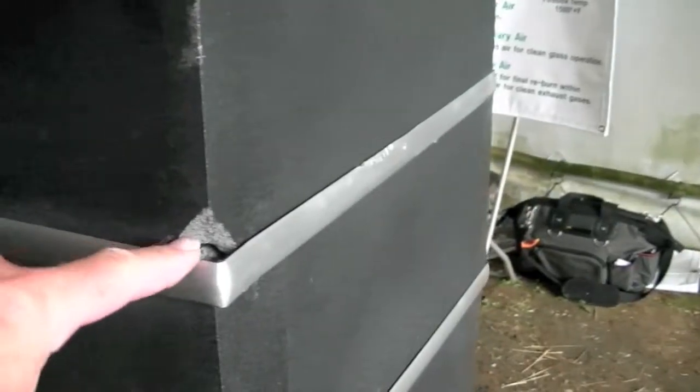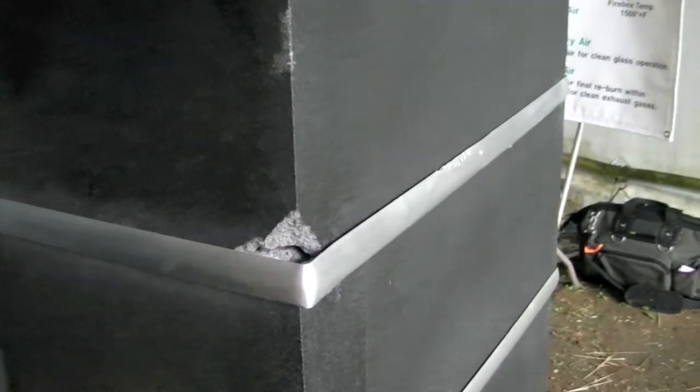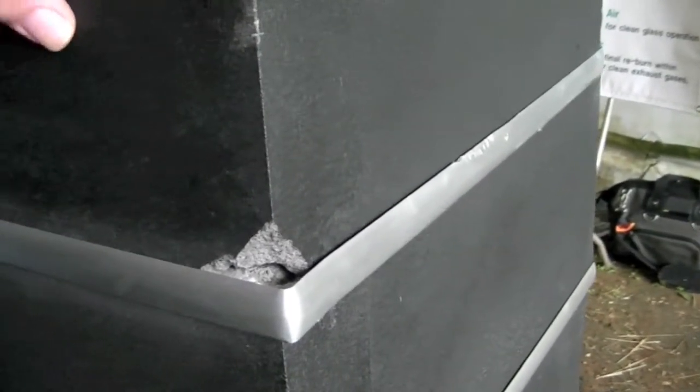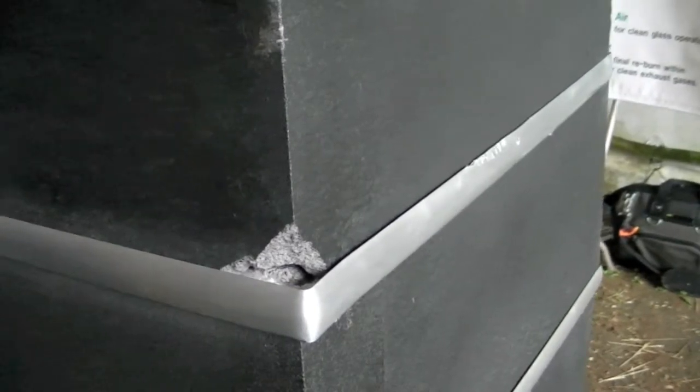This little chip right here is revealing what this is made out of. It is, yeah. It is silicon carbide, which is some kind of a cementous material. It's a mineral. So it's a heat-fused mineral.